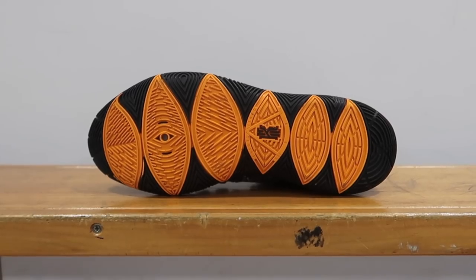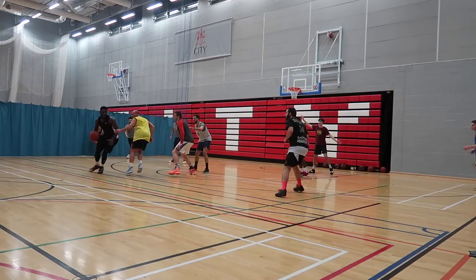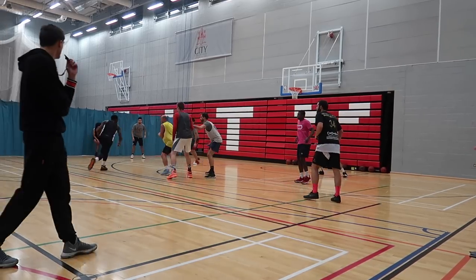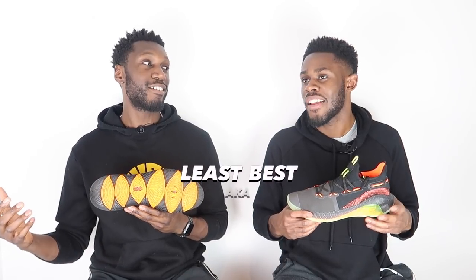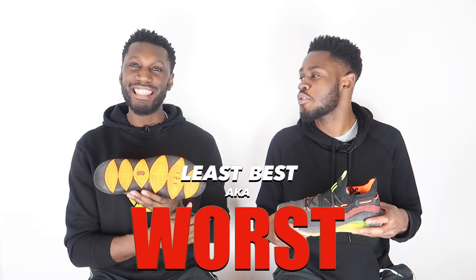Moving on to the Kyrie 5, looking at that all-seeing eye traction pattern, multi-directional, it does the absolute trick. It did do the absolute trick. However, of the five shoes, the Kyrie 5 might be the least best traction. It's the worst Kyrie traction. Why did you use the word worst? It's the worst Kyrie traction. Out of all the Kyries, using harsh words. Don't sugarcoat it. I'm not sugarcoating. It's the worst traction out of all the Kyrie shoes.